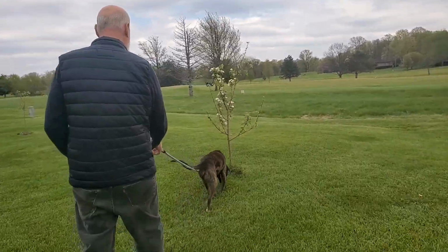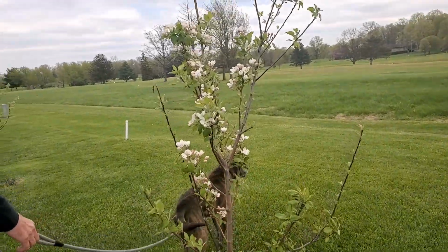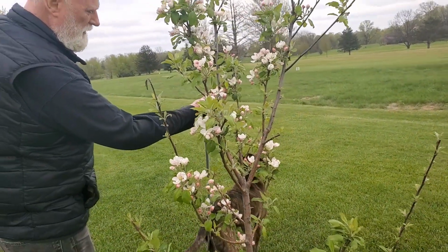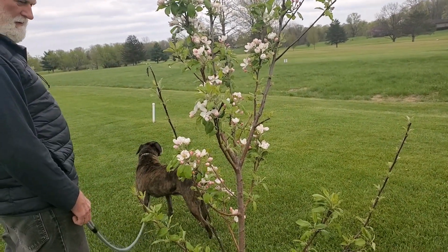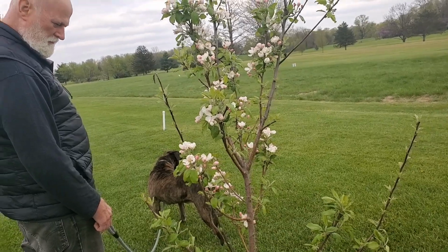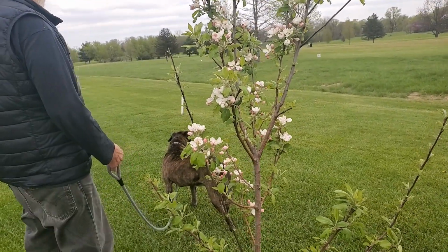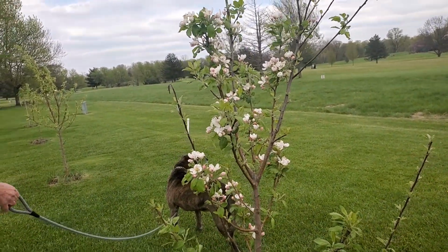We're checking our apple trees. Oh my goodness, look at these baby apple trees. Oh, they've got little buds on them already. Yeah, those flowers right there are gonna fruit. It's still a baby. How old are they? Well, there's a few of them on the other one. This is really doing good.